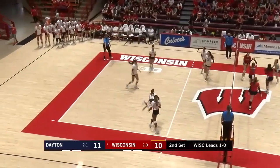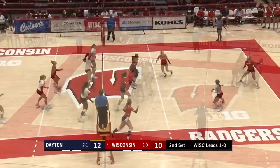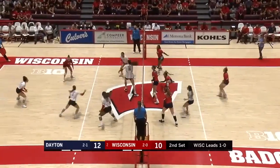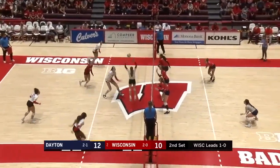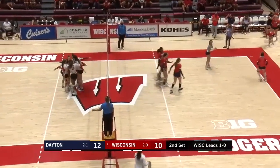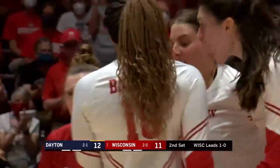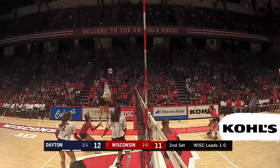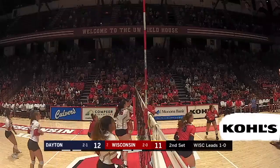Flyers run it to the right, and they get it. It's Yates. Handle, there's Robinson. Here comes Dayton. Middle, attack. Redke shoves it back over to the Badgers. Left side, Loberg crushes it for a kill. Big rally goes to Bucky, and the Badgers trail by 1 in the second set. Yates, the middle blocker, is just having trouble going side to side, and it's just creating some one-on-ones for the Badgers.